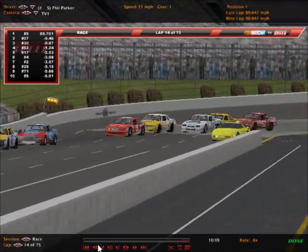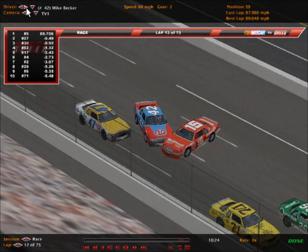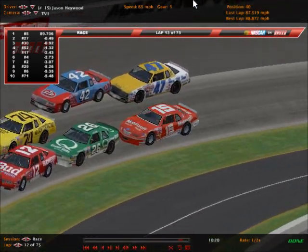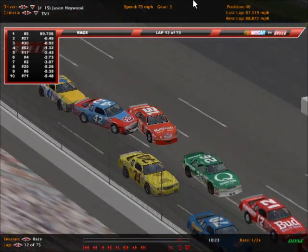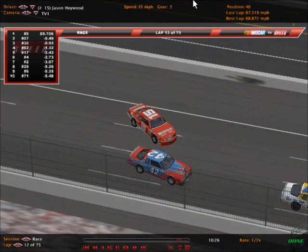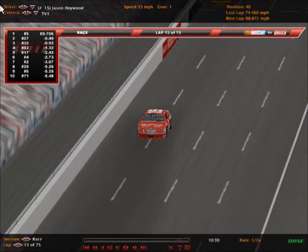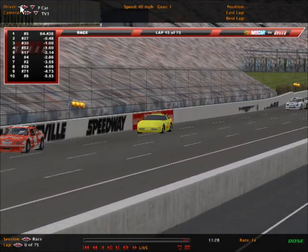So the yellow flag flies for the first time on the 14th lap of this race here at Martinsville. And it involved Jason Haywood in the 15 car that spun. This is out toward last place, as a matter of fact. Mike Becker gets turned by Joshua Sakuli in the 47, and now Haywood goes into a spin. So Haywood puts her in gear and drives away and stays on the lead lap, as a matter of fact, thankfully for him.